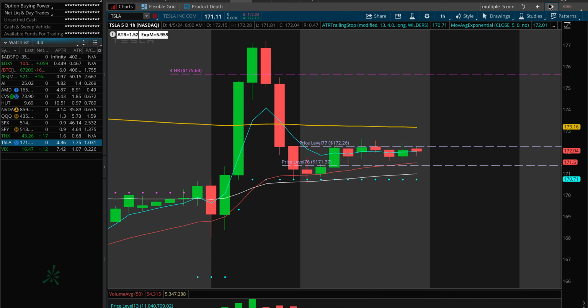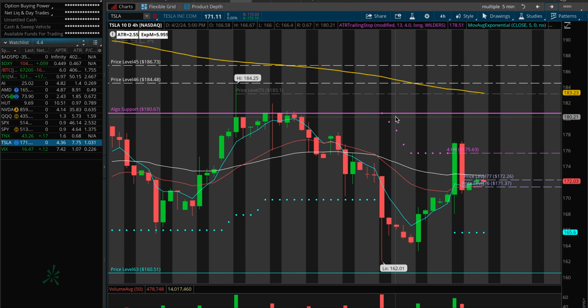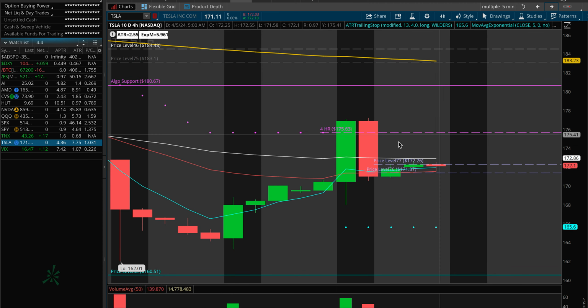If we break that area, let's see where our next trouble of resistance is, or area of resistance. Let's say that it will be right here at the 4-hour ATR trailing stop, which is right at the 175 area. Let's see. 175.63. We can very well come back and test that 175.63. And if you look at Tesla, we are kind of like on a slope to the upside, but again, anything is possible. We still have trouble right here at the 172.86 also, and that's the 50 EMA on the 4-hour chart.